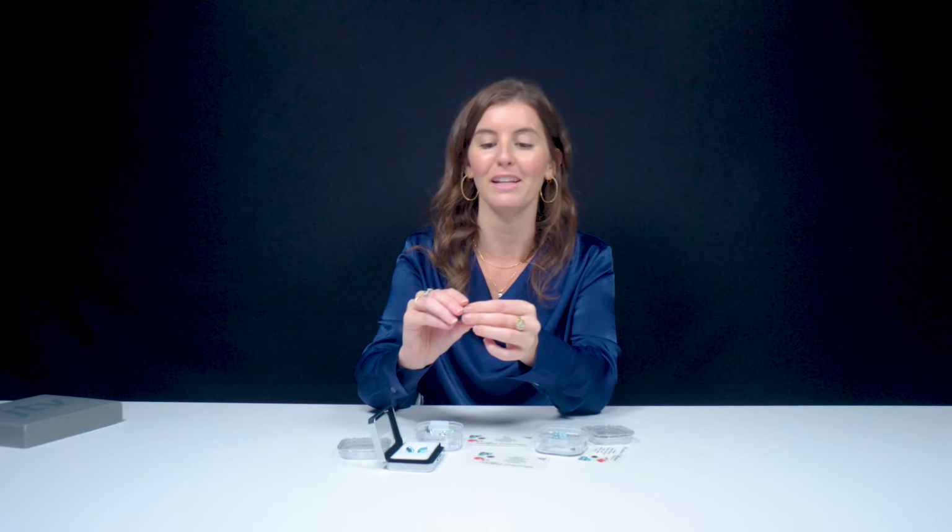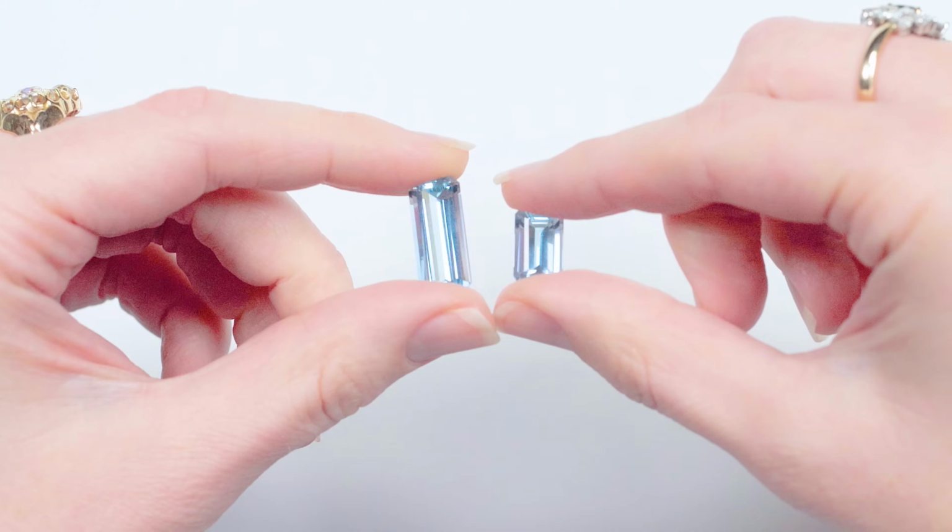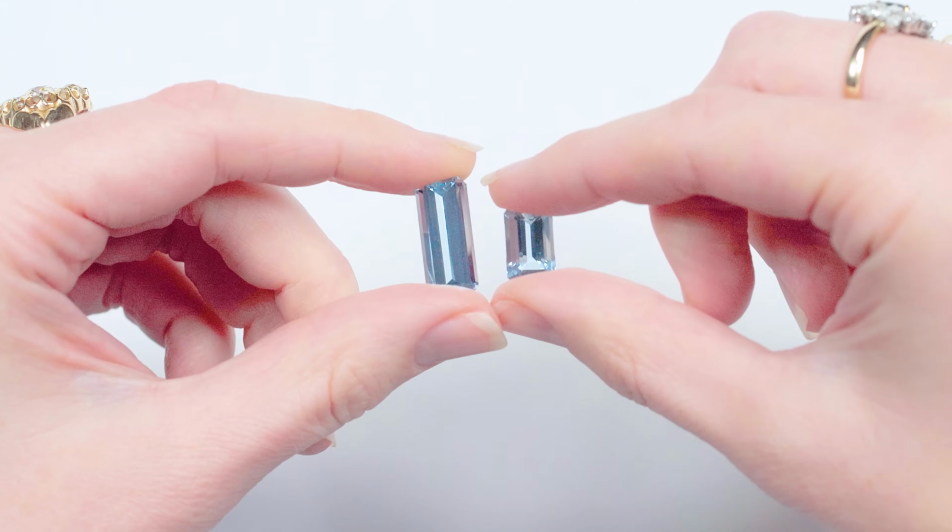However, from a color perspective, my eye was immediately drawn to this set of emerald cuts. This has what I would consider to be the pure blue that a lot of people consider indicative of aquamarine. Its name is of the sea, and so you can take your mind to the beach and relax with aquamarine. So this is our shout out to you March babies with aquamarine.